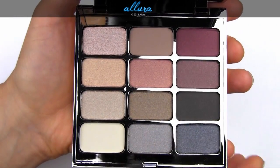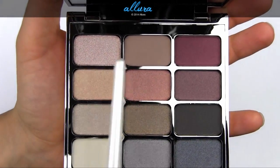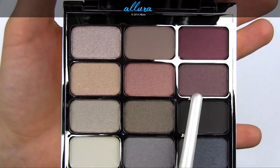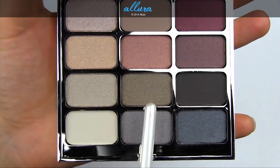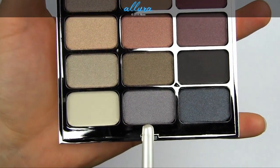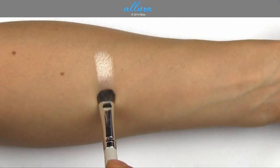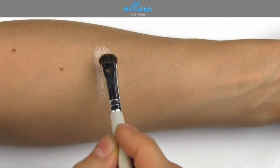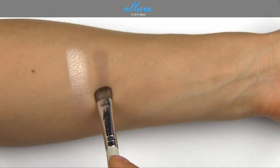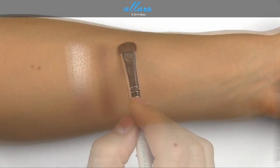And I'm going to swatch these from top to bottom. The shades we have here are Kitten, Puppy, Pigalle, Oasis, Jezebel, Barefoot, Wheat, Go Lightly, Espresso, Chinois, Slate, and Pewter. First up in the Spirit palette is Kitten, which is this frosty champagne. Next is Puppy, which is a soft, neutral matte brown.